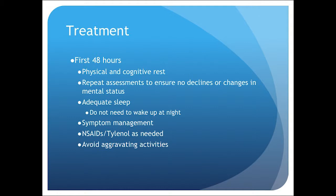In the first 48 hours after concussion, like I said, we recommend physical and cognitive rest. You can do repeat assessments to make sure there are no declines or changes in mental status, but the old adage of waking them up every 2 hours, where the kid gets a hit and the sports medicine doctor tells the parents, make sure you're waking them up throughout the night every 2 hours, make sure they're feeling okay, you don't need to do that. Let them sleep, let them have a good night's sleep.